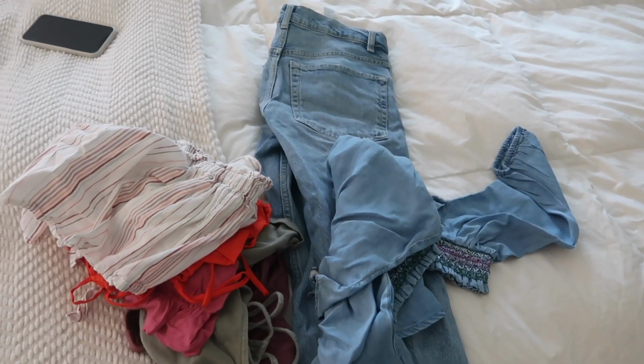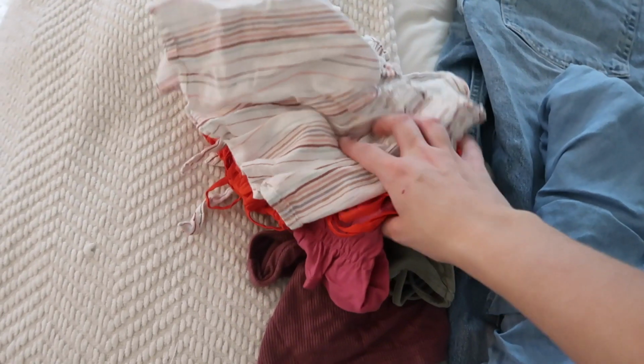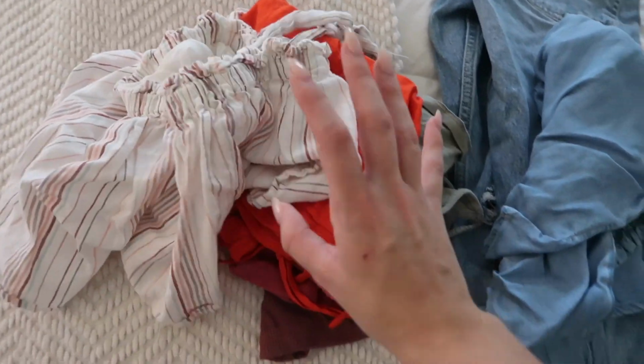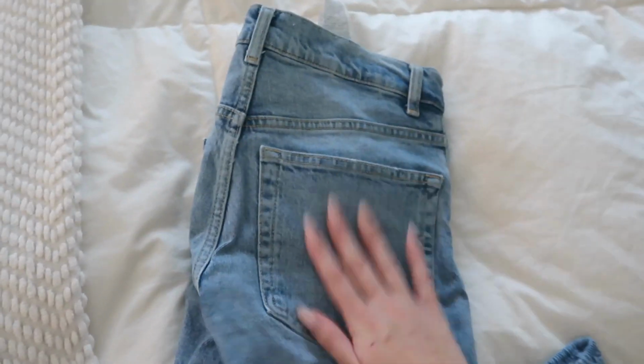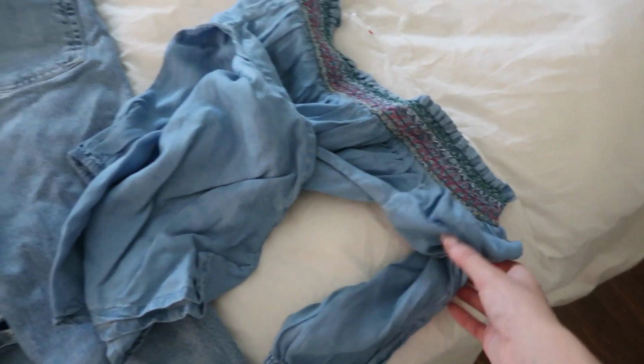Okay, I just went ahead off camera and went through some of the drawers and picked out some stuff that I'm going to get rid of. These are a bunch of summer tanks and just kind of bright colors that I'm not really into lately. I have a pair of Zara jeans that are so cute, guys, but they are way too small on me. And then this top that I have just never worn.